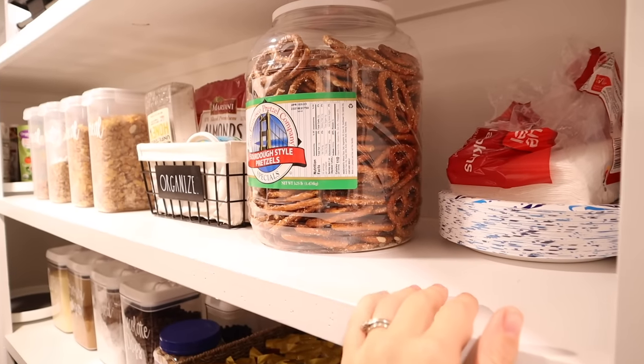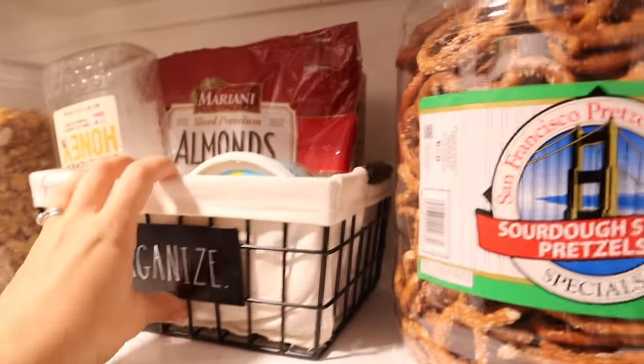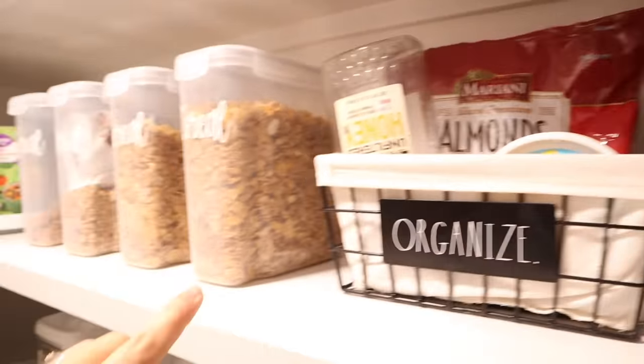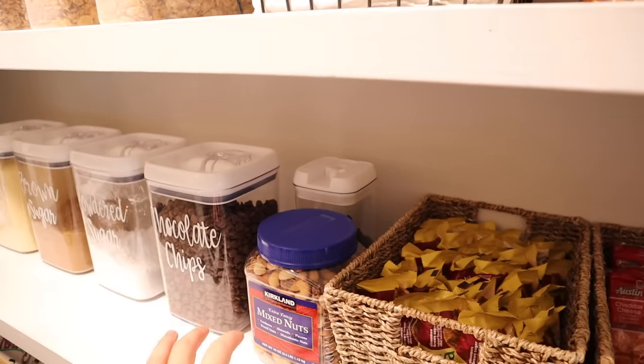On the right side over here, we've got some paper product storage, pretzels, and then in this container, I keep breakfast items like honey, stuff to make homemade granola, there's pancake mix back there, and then all of these containers have cereal in them, and then also granola. Down on the next shelf is our snack baskets. Down here is a few more snacks.